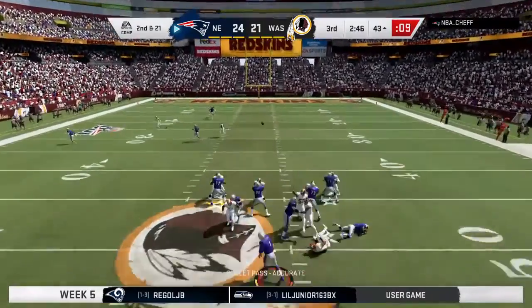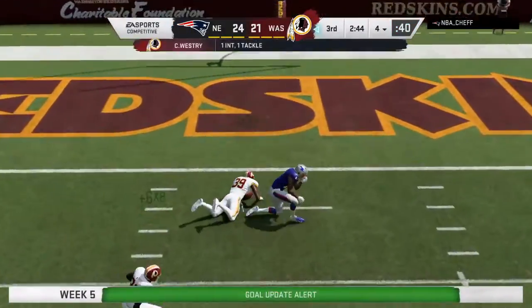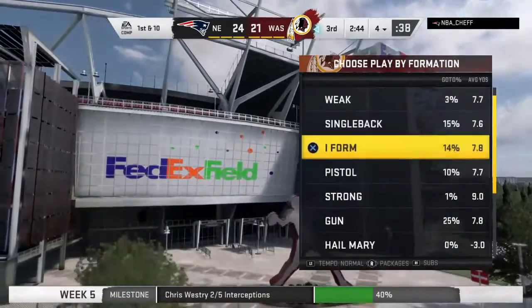Newton now to throw. Uncorks one for Davis. And it's intercepted. Picked off inside the 5.